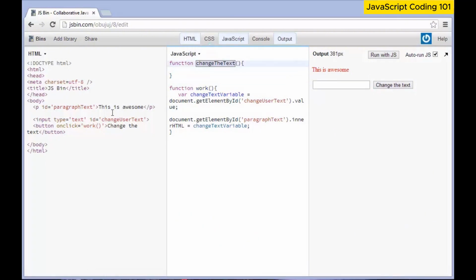Okay, watch this. I'm just going to copy this and paste it in here. So we're now calling this function again. If you want to call work, all you have to do is type in the function name, and that's it. So when it calls this function here, it's going to go to change the text, and it's just going to call work here. So if I type in the word fun, it should work. All right, and that's all it is.